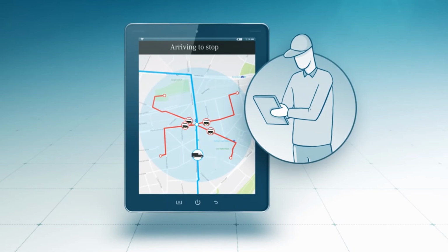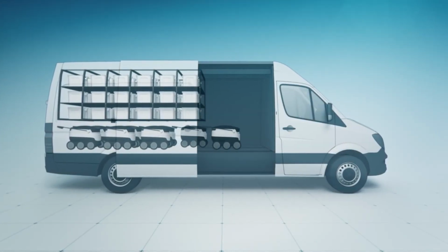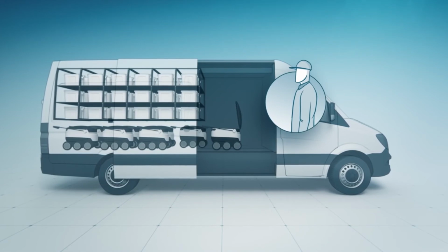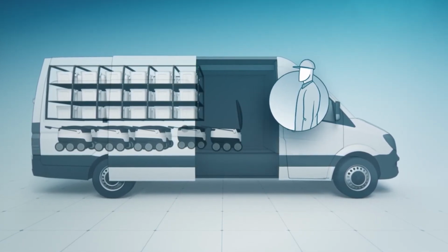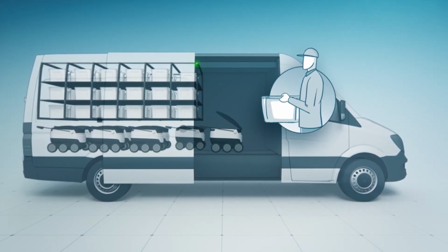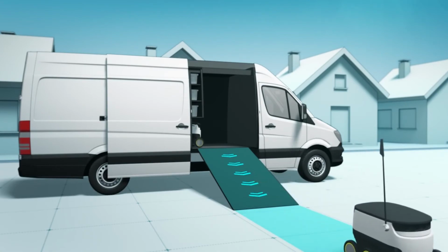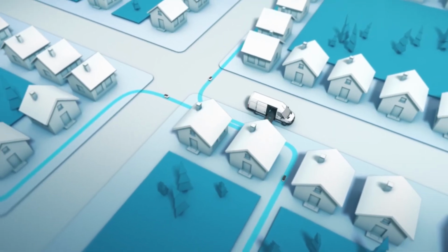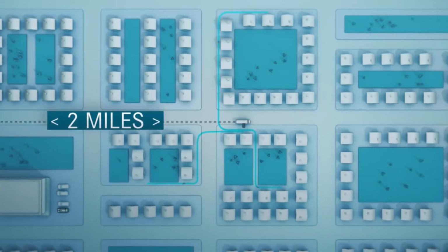The driver app shows the driver the current position and status of the robots at any given time. Inside the load compartment, the driver app enables the driver to fill the robots easily, accurately, and efficiently. The driver is also aided in the packing process by a pick-by-light system. This loading process guarantees fast, straightforward preparation. The loaded robots can thus be sent on their way as a free-floating robot fleet to deliver their cargo safely and reliably within a radius of up to 2 miles.